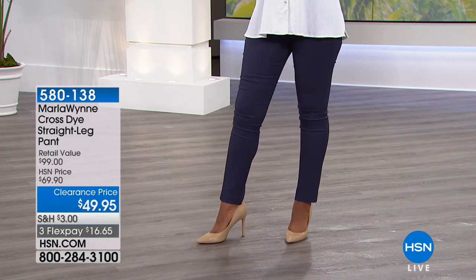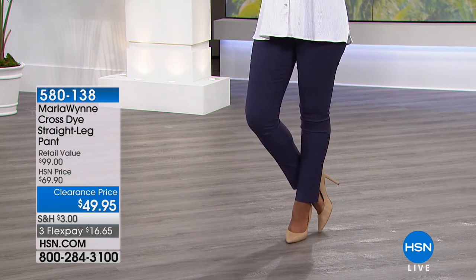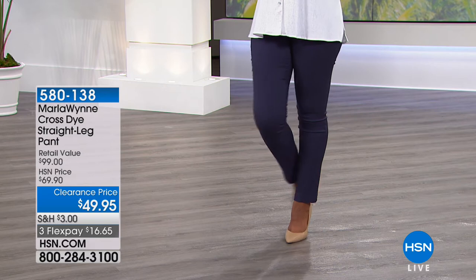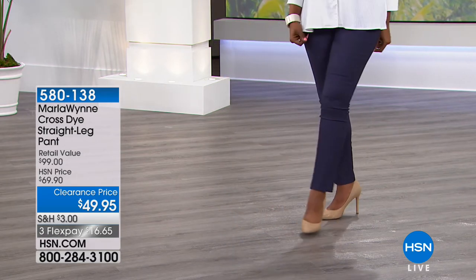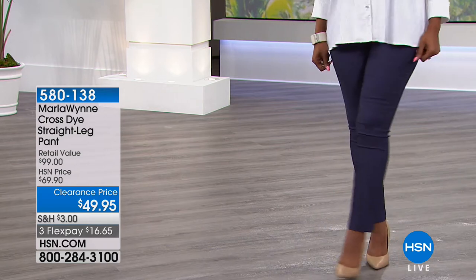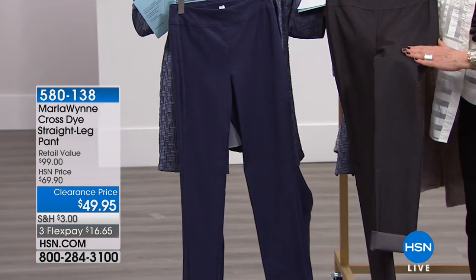So this is a very similar fabrication to the traditional flatter fit, but it's what's called a cross dye, right? So because of that, you have two different yarns that take the dye differently, so you get sort of a denim-y look, you get this color in them. That's kind of heathered gray. It's like a heathered gray, right?